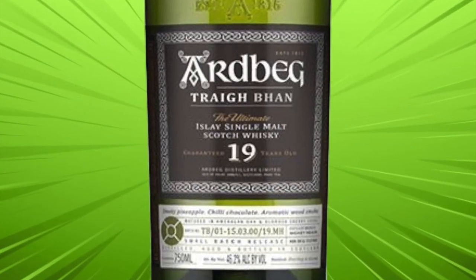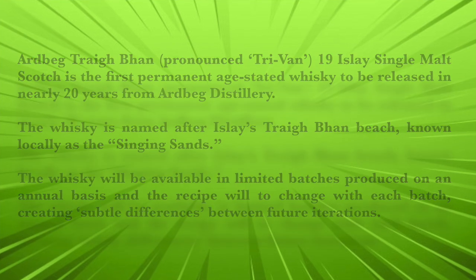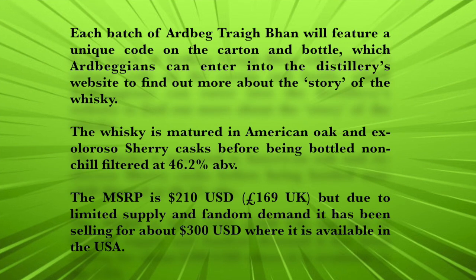But before getting into this, here are my notes. Ardbeg Traigh Bhan 19-year-old Islay single malt Scotch is the first permanent age-stated whiskey to be released in nearly 20 years from Ardbeg Distillery. The whiskey is named after Islay's Traigh Bhan beach, known locally as Singing Sands. The whiskey will be available in limited batches, produced on an annual basis, and the recipe will change with each batch, creating subtle differences between future iterations. Each batch of Ardbeg Traigh Bhan will feature a unique code on the carton and bottle, which Ardbegians can enter into the distillery's website to find out more about the story of the whiskey.